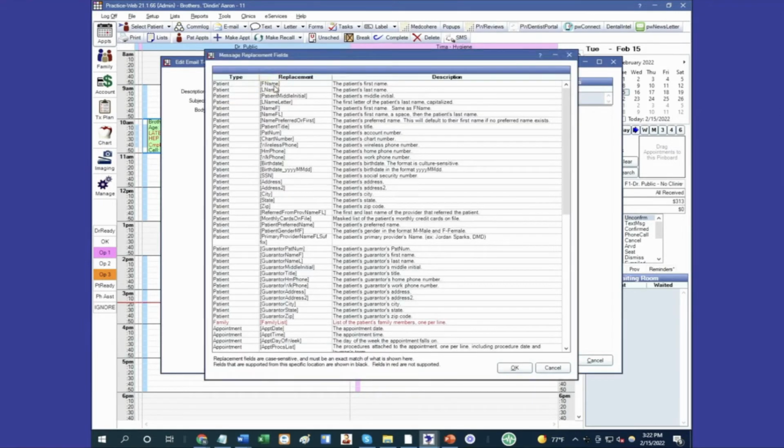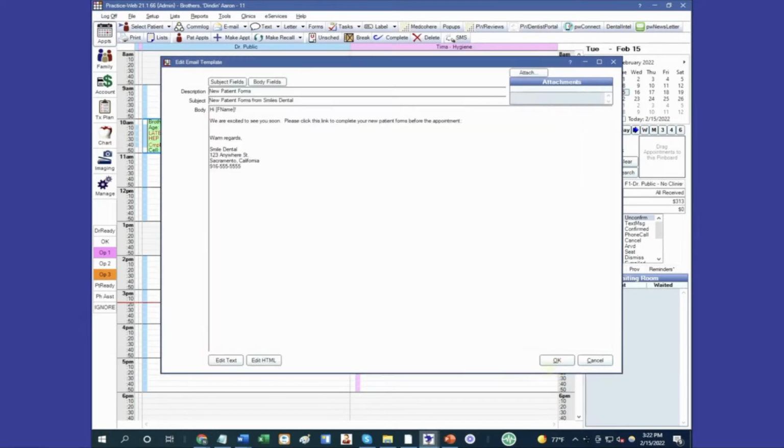What you can do is even have it so that when you use the template, their first name always shows up in the email. So there's all these little things you can do with these placeholders. But the important part is let's get the forms in there. So what I'm going to do is you can do it this way, or if you want to make it look a little bit nicer, you can click on Edit HTML, which I'm going to show you.